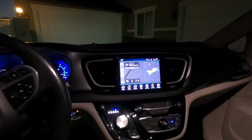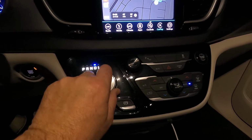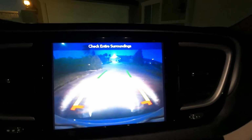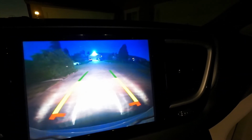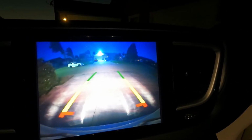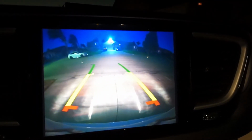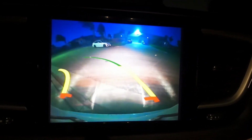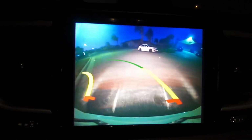While we're looking at the screen, I'm also going to show you the backup camera as I shift into reverse. It is dark outside, yet we can see on the backup camera very clearly, a great night vision under dark conditions with moving guidelines. Backing out onto the street, driving backward at night.